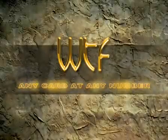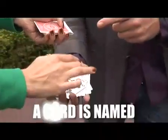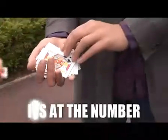This is Any Card at Any Number. 15, 16, 17, 18, 19, 20, 21, 22, 23, 24, 25, 26, 27, 28, 29, 30 and 31 and 32. Yep. Oh my God! How'd you do that? This is my new trick.